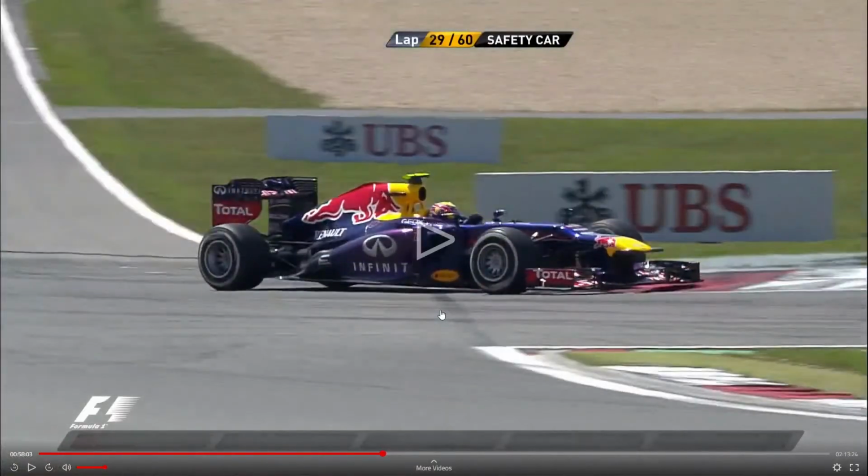So, lap 29. Is this the race that all the leaders are on lap 29? We're still with Mark Webber catching the back of that pace. Now they've gone on to lap 29. Have they gone racing? Have they gone racing on lap 29 after releasing him on lap 27, doing the mandatory safety car lap on lap 28, which means he can go racing on lap 29?